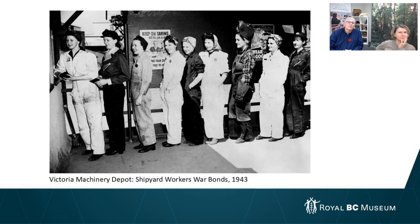Notice too the posters in the background. You can see the first one there on the left is about keep on saving, likely related to war bonds. And then between the welder and the next woman with the coveralls, it says, wear your goggles, more than likely, which is again this encouragement for safety in the workplace. Safety in the workplace is paramount. One person being away lowered production.